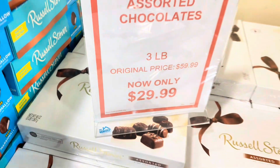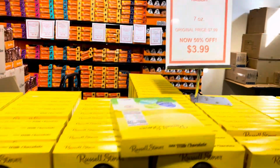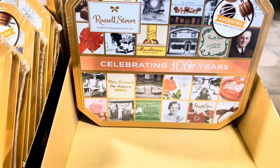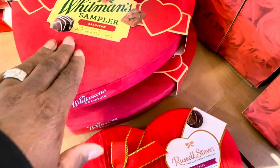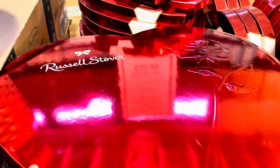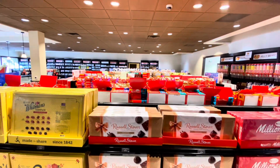3-pound box of chocolate. Russell Stover. And they got the milk chocolate rabbit. Got the chocolate rabbit, the chocolate bunny, right next to the snow bunny. They celebrate 90 years. Yep. 100 years of chocolate. Ooh, feels nice. What is this, velvet? Is there a heart in the house tonight? They definitely got all the chocolate that you need in here, definitely.